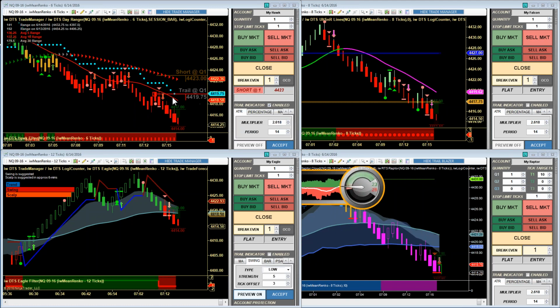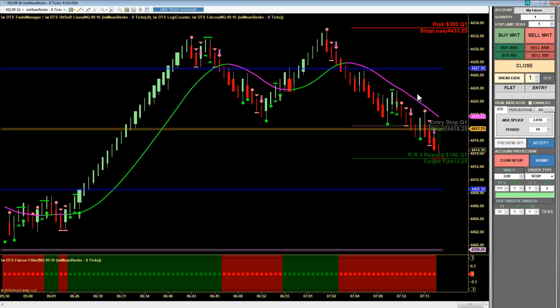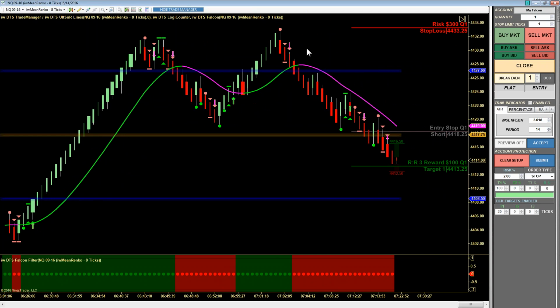Well, our short trade working out not too badly. We did get a signal here on the Falcon. I noticed I just missed this little trend change signal right here. So that one I would, again, encourage you to cover near the high, near that swing high, because of the lack of structure here, and that's just hovering above our first profit target.